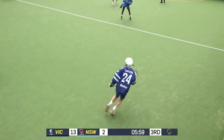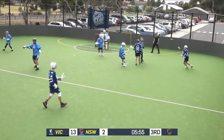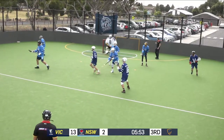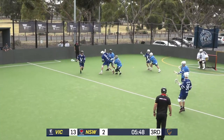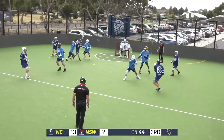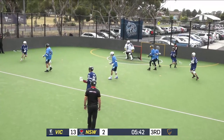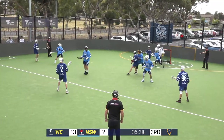An outlet down to Templeton. Templeton has Hall running in support with him. He has passed Squinty out up to Reynolds. Reynolds has Baker. Baker trying to create some space. Gets topside. Good defense there from New South Wales. Just holding the positions. Templeton on the left-hand side. 6 seconds to shoot.